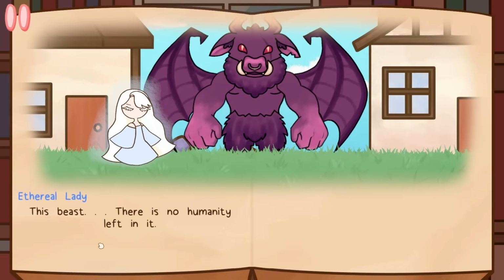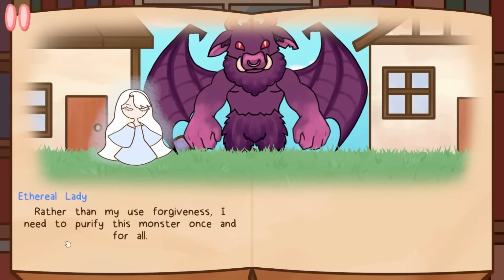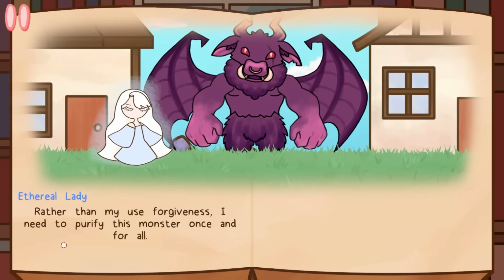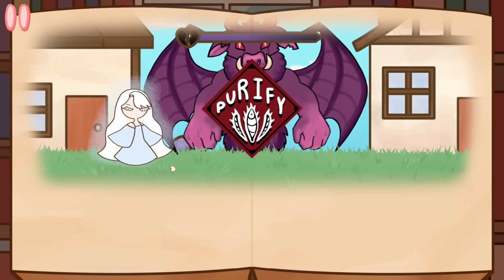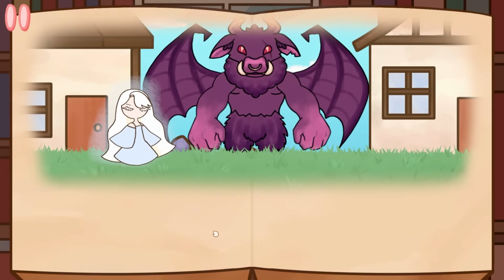"This beast, there is no humanity left in it. Rather than use my forgiveness, I need to purify this monster once and for all." Yeah, let's kick its ass. Purify. Wow, that straight up attacks it.